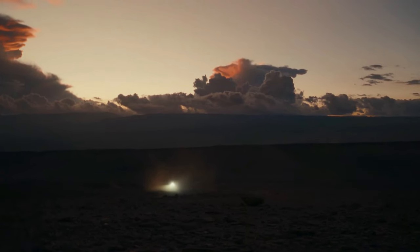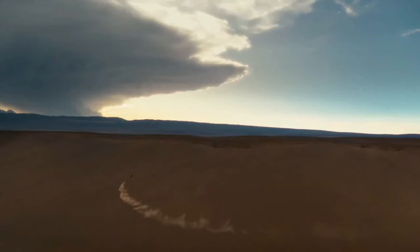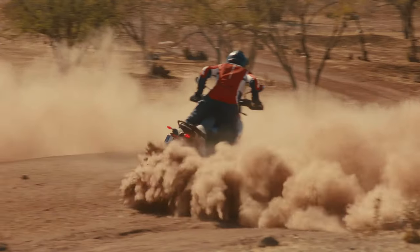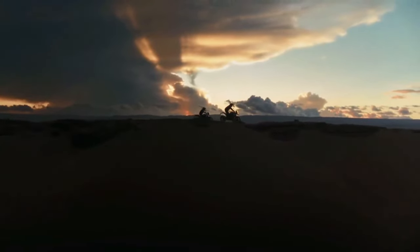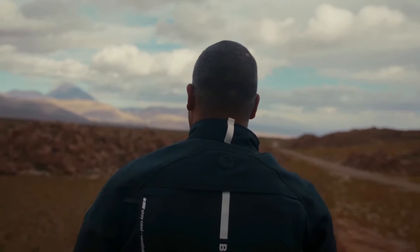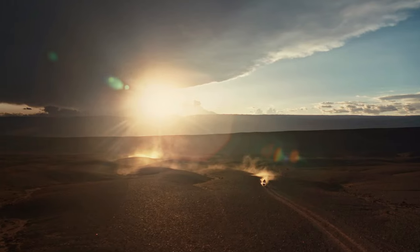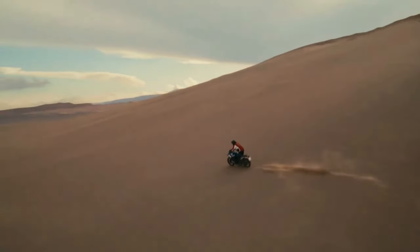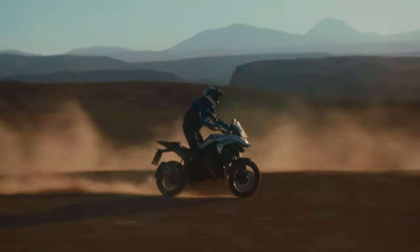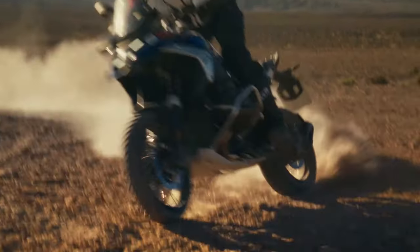The engine. The 2024 BMW R1300 GS is powered by a 1300cc air and liquid-cooled boxer engine with bore and stroke of 106.5 mm by 73 mm. It makes a claimed 145 horsepower at 7,750 RPM, alongside 105 pound-feet of torque at 6,500 RPM. It uses BMW's shift cam variable valve timing technology, with intake valves that are 44 mm in diameter and exhaust valves that are 35.6 mm in diameter.